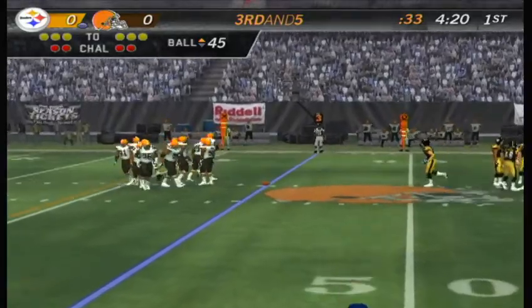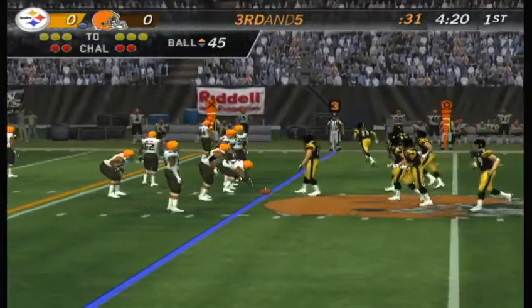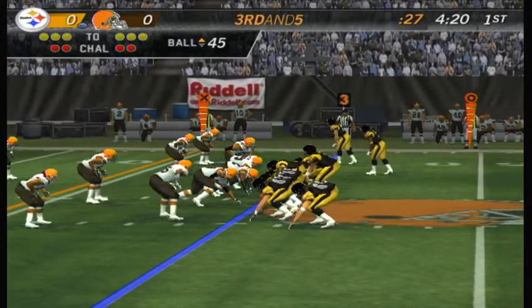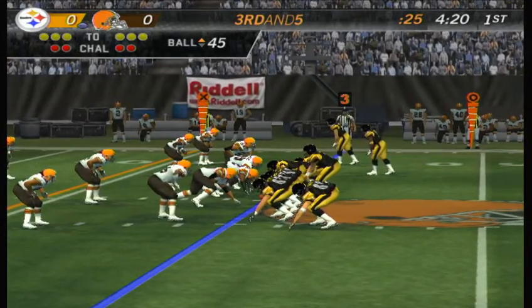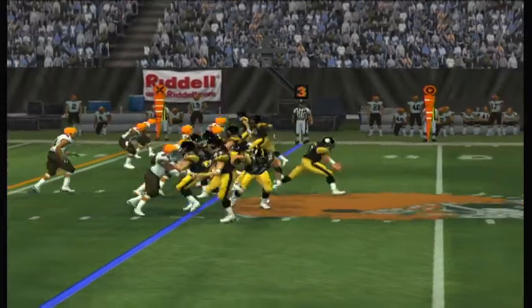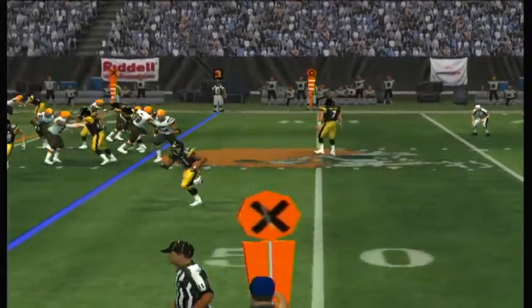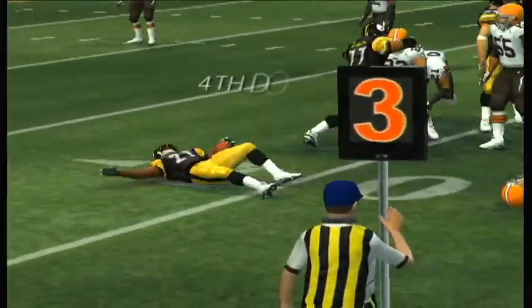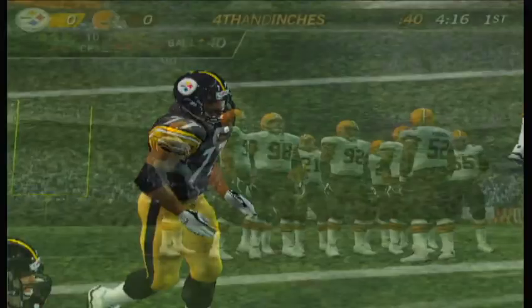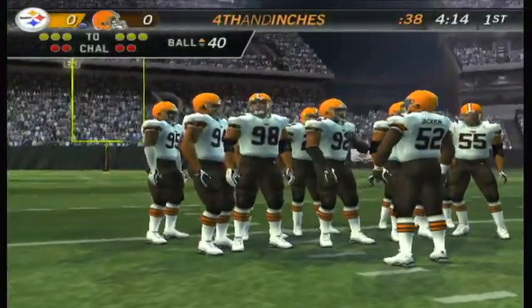Third and 5. Ball on the 45-yard line. Bring it up. Moore, the lone back. Here it comes. Here we go. Stay at home. Toss play to the left. Williams tackles him, and they won't get the first. So after failing on third down, let's see if they decide to try a long field goal.